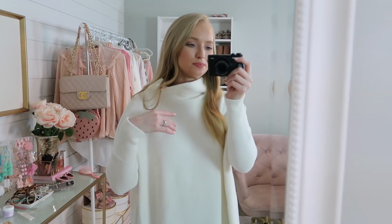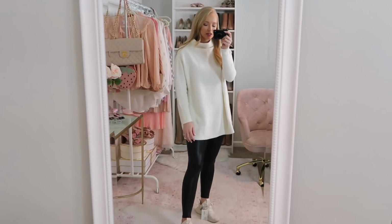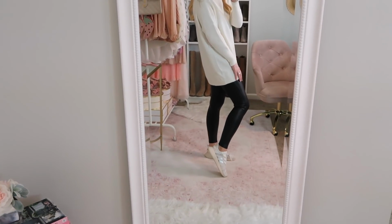I really like the neckline. I think that's very pretty, how it kind of sits up. And I do like the color and the length. These are the Spanx leather leggings, by the way.